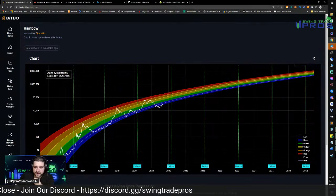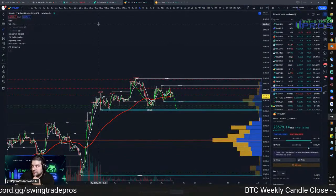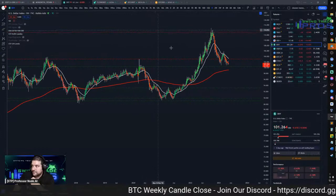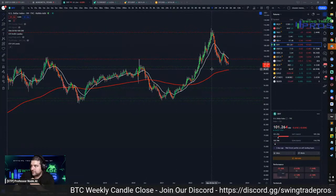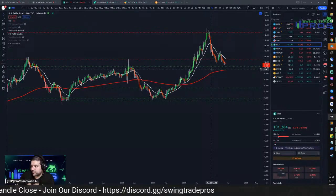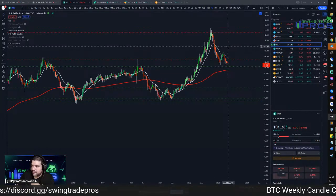VIX is under 20. Yeah. Stocks can run, I think, still. Some of them are just so wrecked. I think the dollar just comes back and retreats to that 200-week moving average, and then that'll be the end of the run. Stocks. Temporarily, anyway.